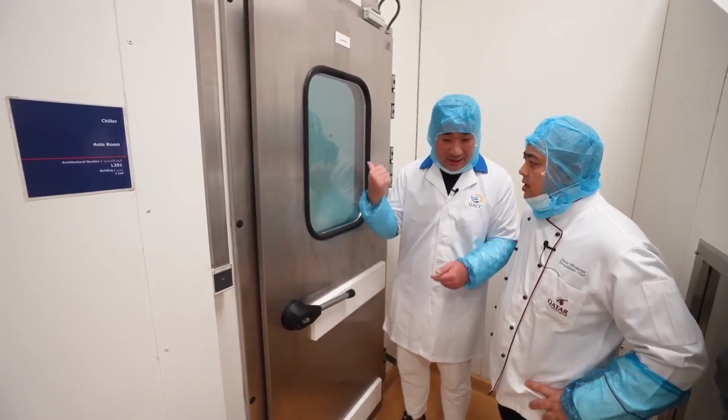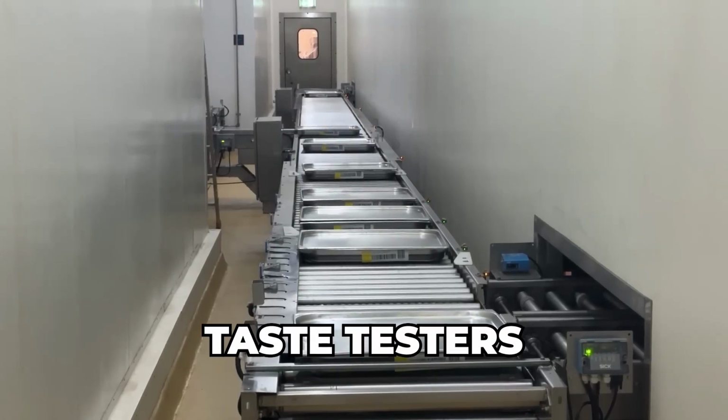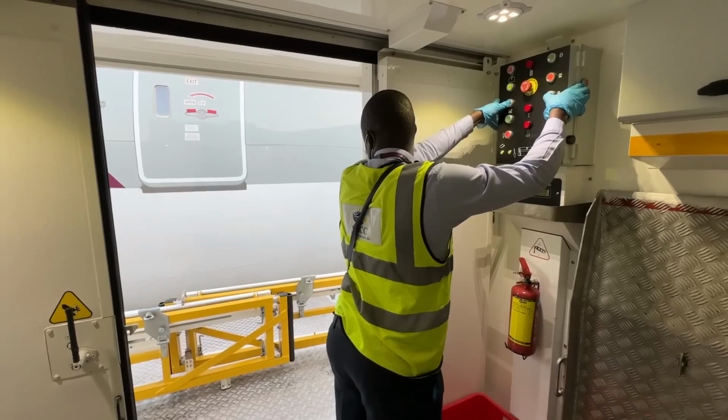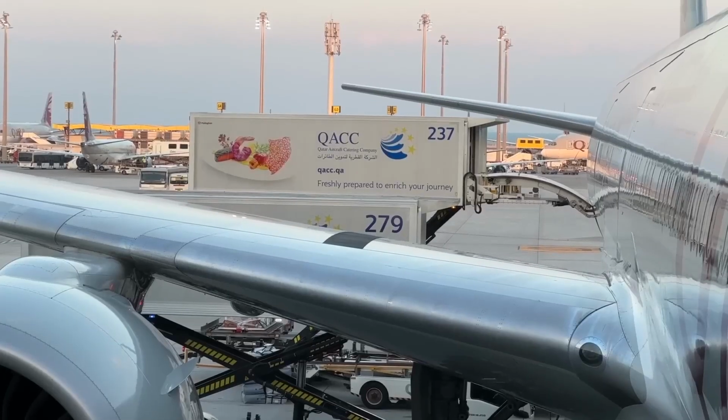If something isn't right, they can stop a whole batch of meals from going on the plane. This helps to make sure that you get a meal that is not only safe to eat, but also actually tastes good when you're up in the air.